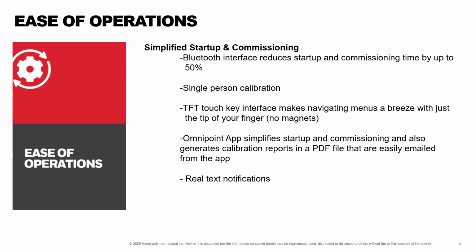So ease of operation, simplified startup commissioning. These devices have a Bluetooth option that'll allow you to interface with the detector via a Bluetooth app. So the Bluetooth interface reduces startup commissioning by up to 50%. You can have a single person calibration. We're offering a TFT touch key interface, so you're navigating the actual transmitter with the tip of your fingertip. So we went away from the magnets.